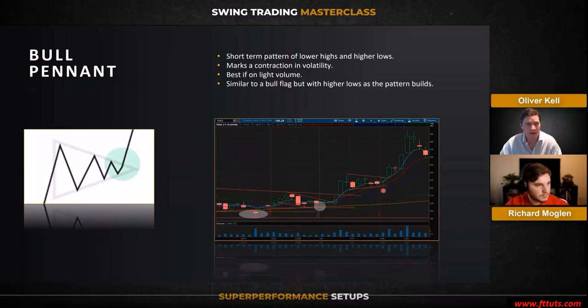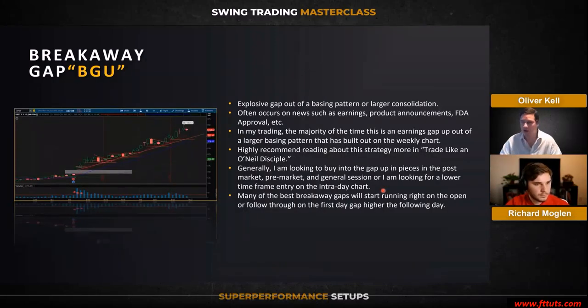Okay, so now the breakaway gap, or you'll hear people call it a BGU, the Bible gap up. This is literally what it sounds like. It's an explosive gap out of a basing pattern. In my opinion, buying gap ups out of short-term patterns is not the best idea. They can often fail.